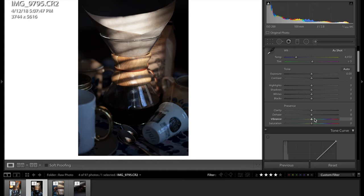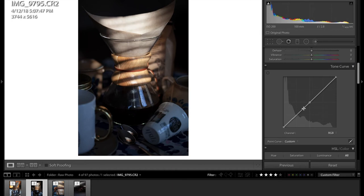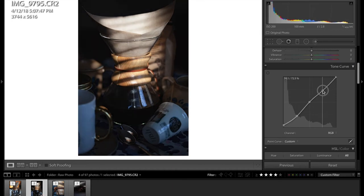All right, so in this photo, I'd added some coffee into the Chemex, and I'd moved it into that sort of striped sunlight, and I'm actually going to do the same thing again. I'll start with this tone curve. I actually think I'm going to just slightly flatten the highlights a little bit, just because they're kind of bright at the top of this picture.